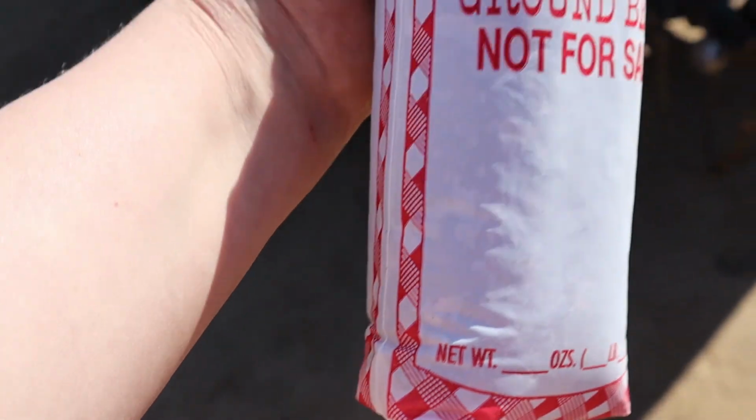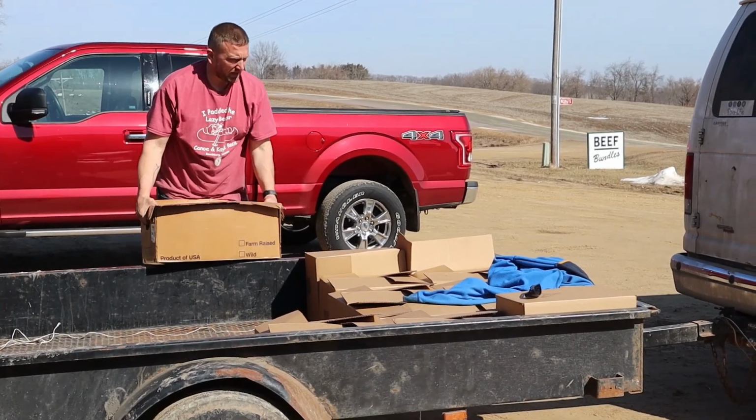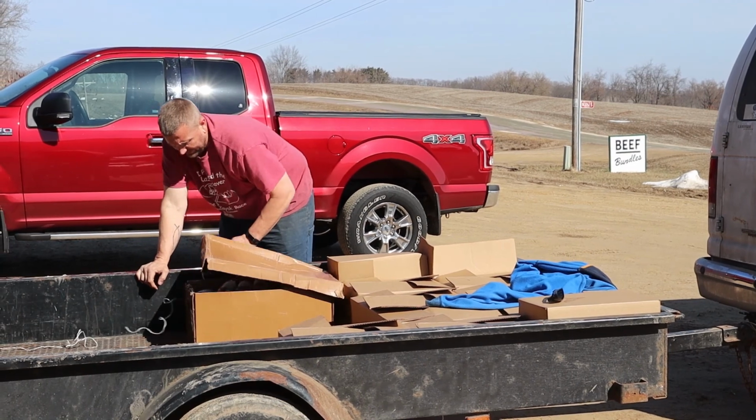So I think we have something like 600 of these 1 pound packs at least. I wonder if we can somehow, I should ask her to see this, or we can tie it to the top on. I don't know if we can do that.